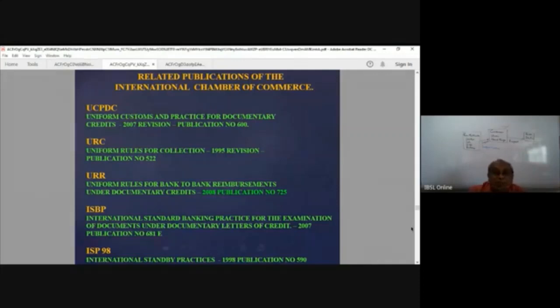Related publications of the International Chamber of Commerce. Right, there are certain publications in the International Chamber of Commerce, right? The International Chamber of Commerce are the people who control entire international trade, who govern and issue guidelines to international trade in the world. Right? The entire LC operations is governed by UCP 600. The latest publication is UCP 600, right?